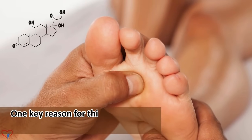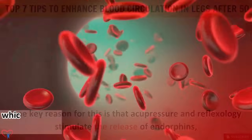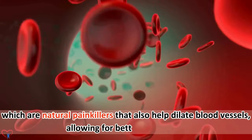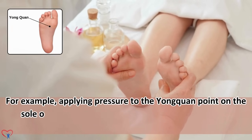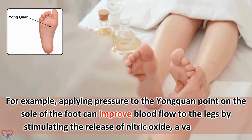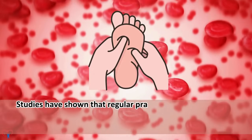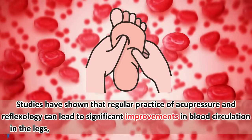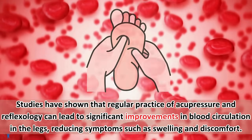One key reason for this is that acupressure and reflexology stimulate the release of endorphins, which are natural painkillers that also help dilate blood vessels, allowing for better circulation. For example, applying pressure to the yunquan point on the sole of the foot can improve blood flow to the legs by stimulating the release of nitric oxide, a vasodilator. Studies have shown that regular practice of acupressure and reflexology can lead to significant improvements in blood circulation in the legs, reducing symptoms such as swelling and discomfort.